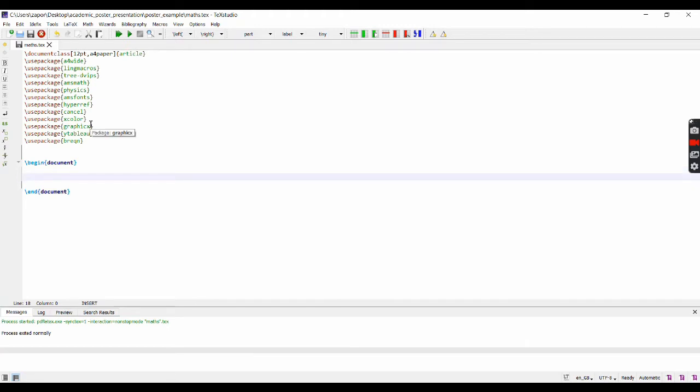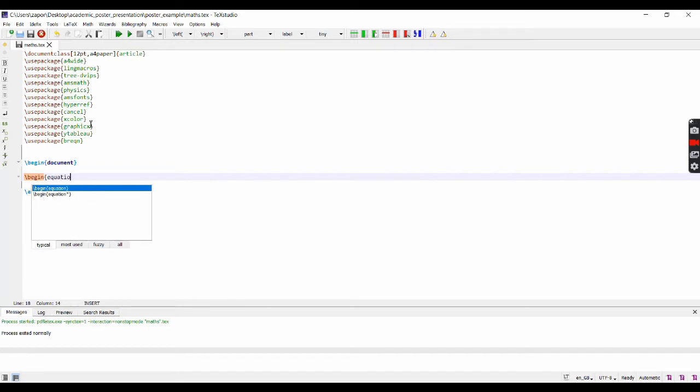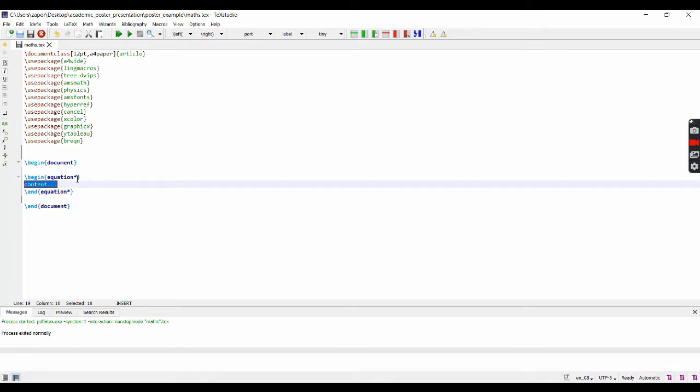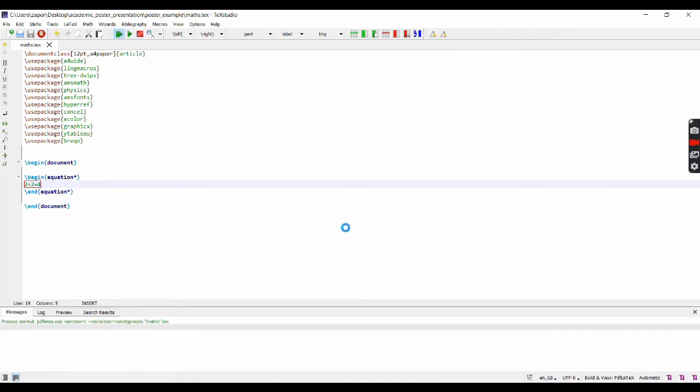So let me type in an example equation in here. As you can see, this code has a very similar structure to HTML. You always type begin and the name of the section, and this one will be simply an equation. I put a star at the end because I don't want to enumerate the equations. And let's go for something simple for now. So 2 + 2 = 4. Now if I'm ready to compile the file, I just click this green arrow, build and view.